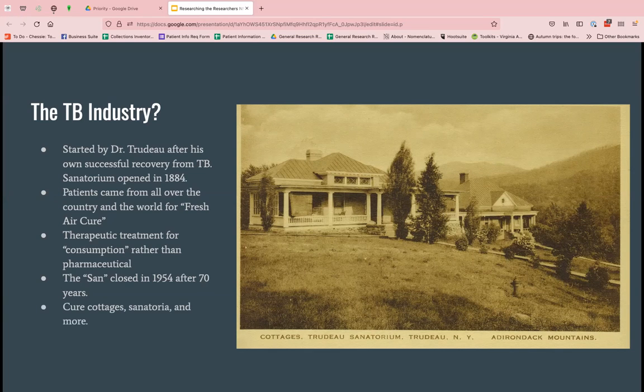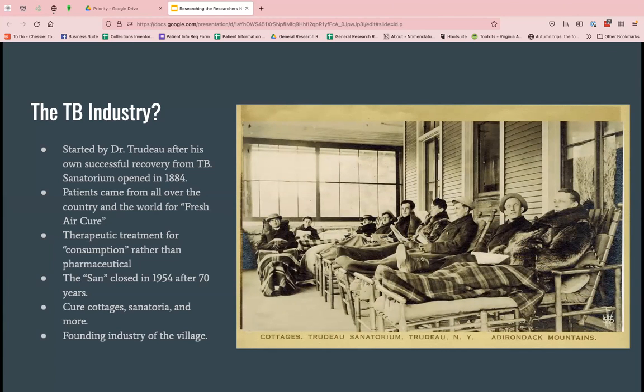These are some cure cottages up at Trudeau here in this photo. They all had these big front porches eventually that would allow the patients to sit out in the fresh air. And here's a great photo of some patients out taking the cure in their cure chairs. These were unique furniture pieces that would allow you to rest. You could even sleep in them. They would recline fully. You take your meals, you'd read, socialize.